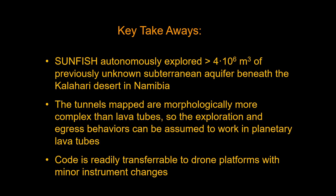The lessons learned on these missions directly apply to the exploration of lunar and Martian lavatubes, since they are morphologically similar. The code we developed is readily transferable to drone platforms with minor instrument changes.